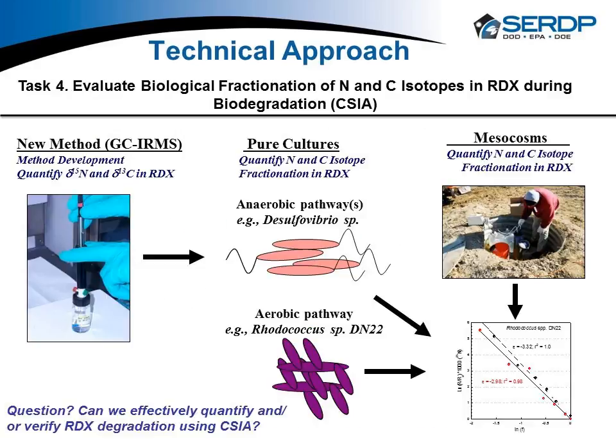Our fourth main task was to evaluate the biological fractionation of isotopes. This is using compound-specific isotope analysis, where you're looking at an increase in stable isotope ratios as bacteria degrade RDX. This included some method development work. We developed a newer, improved method for analyzing nitrogen and carbon isotopes in RDX. We did quite a bit of work looking at pure cultures to understand in the laboratory how carbon and nitrogen are fractionated, so how much these different bacteria actually enrich carbon and nitrogen isotopes during biodegradation of RDX. And then we also did some work with mesocosms, where we incorporated soils and groundwater from sites and then tried to see if we could see isotopic enrichment.